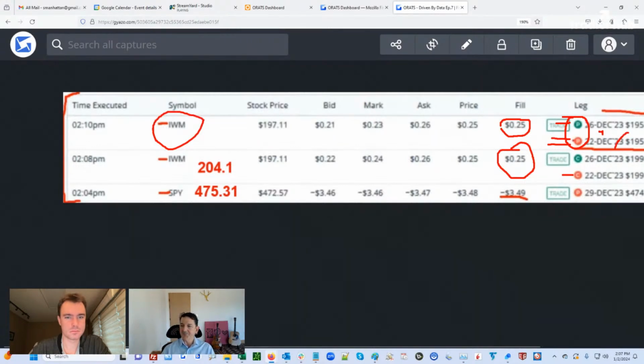So that's what actually happened. We did the 190, it was kind of the 199, 195. It expired within those two, so we had just long, which is what we wanted. And then the stock moved a lot. It actually went to 204, so our 199 calls were in the money. 204 minus 199 is $5.10. That's a lot to make on a 50-cent trade. That's 10x, so that's pretty nice. So that's what happened in our IWM trade.